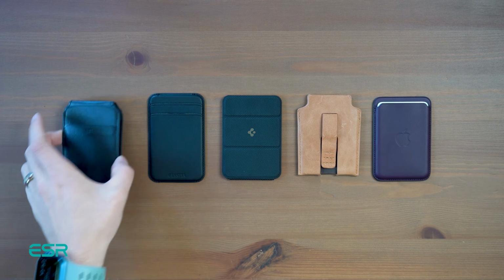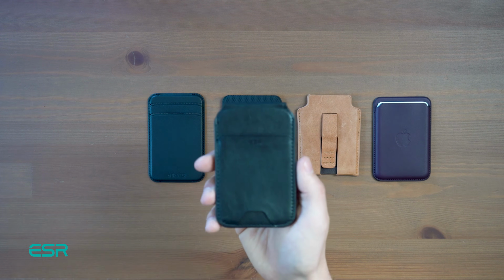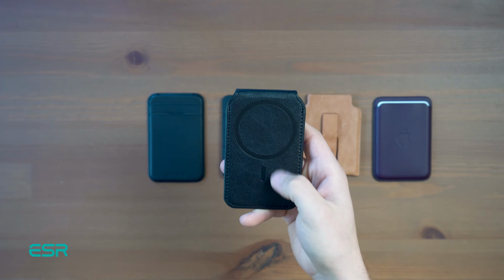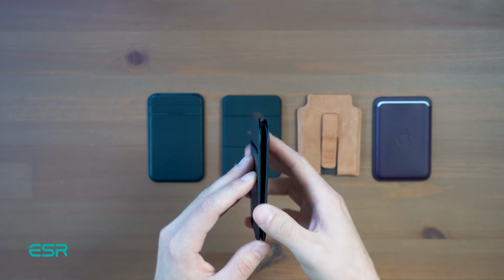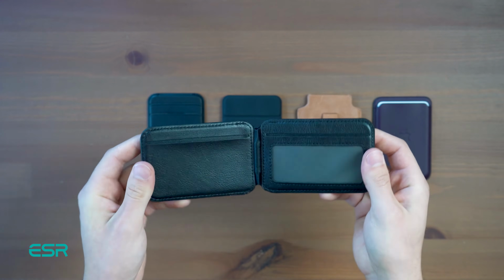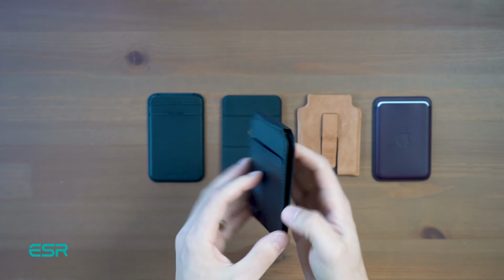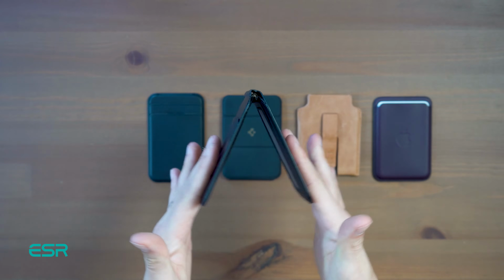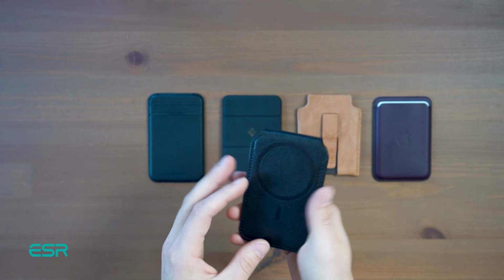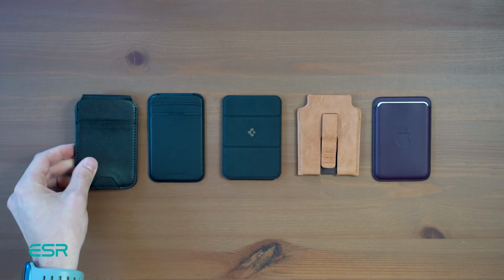So starting with ESR here, this is part of their Halo Lock lineup, and you can see the ESR Slate branding here. This is made of vegan leather. On the back, we've got the MagSafe and the aligner magnet as well. But opening this thing up reveals a really posable stand, 2 more card slots, and an ID card slot. So overall, this thing is really handy. You can hear that nice click when it actually closes as well, and the nice slot here for the cards as well. So overall, really strong build quality.